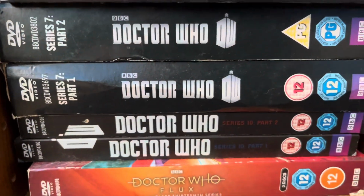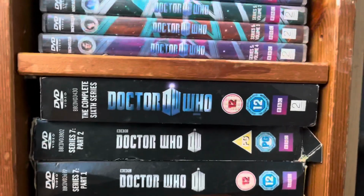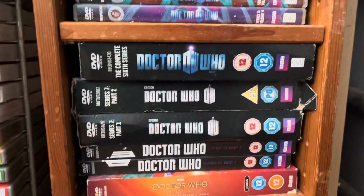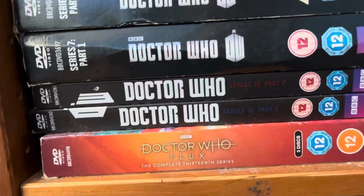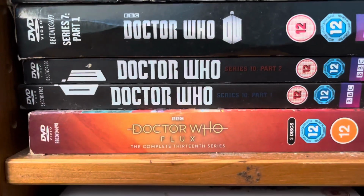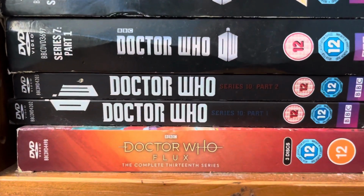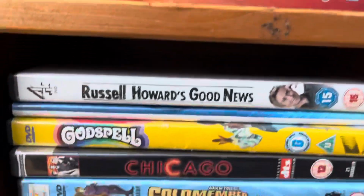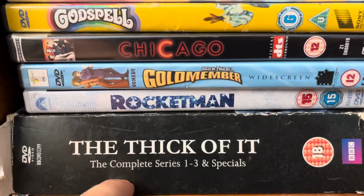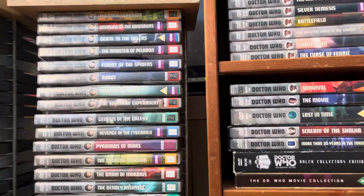I don't have Series 8 and 9 because I don't really have much of the modern Doctor Who era because you can get it on BBC iPlayer. I tend to invest more in the classic Doctor Who DVDs. But there we go. After Series 10, I've got Series 13. I got this, I think it was for after I did my drama exam or something. I can't remember. And then the rest of them aren't Doctor Who related. Although Peter Capaldi did star in this. Pretty good. But yeah, that concludes my entire Doctor Who DVD collection.